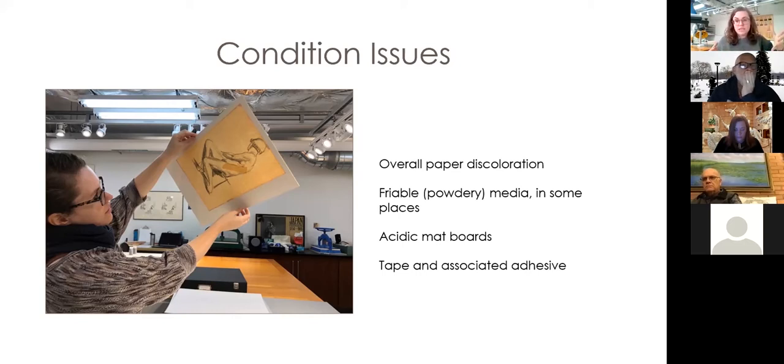In addition to the really unstable paper, we noticed that the boards that the drawings were attached to were very acidic as well. They were extremely yellowed, suggesting acidity, and also very brittle. These thin pieces of paper were, in many cases, taped at all four edges directly to these window mats. So we have this thin, brittle drawing paper attached with really strong, thick tape, an adhesive that's still tacky in most cases, and attached at all four edges to this secondary window mat.